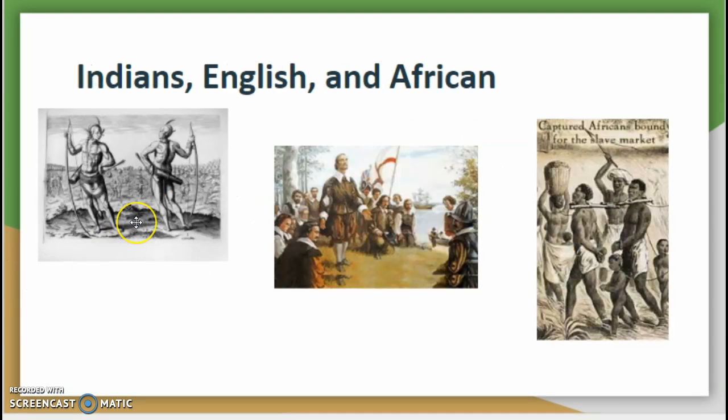That would be the Indians, the English, and the Africans. Remember, the Indians were here first, then the English settlers arrived, and finally the Portuguese sailors brought over the Africans to be slaves.